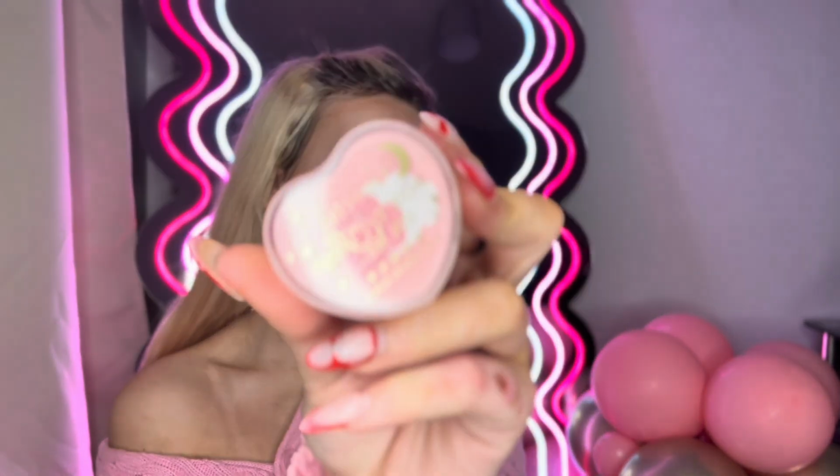And then I also always use a lip mask before I do my makeup, because your lips need hydrating too. So I use the P. Louise Don't Sleep On Me. Why did I say don't sleep on me? Don't Sleep On Me lip mask. This is also really good, but let's get into the makeup.